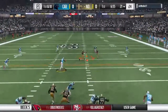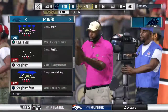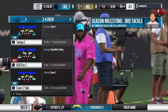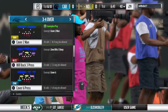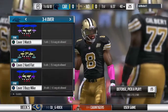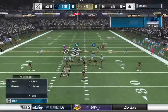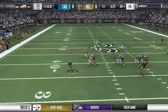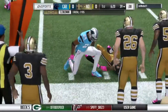Wentz now on first down. He's got a man. It's Corey Coleman. And down he goes, but he takes it up to the 40. Give him 18 on that one. And it'll be first down, Saints. Fresh set of downs here. First down, Wentz. It's a loss of a yard there, and now second down.